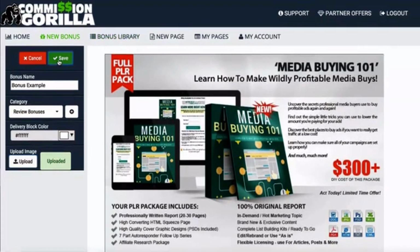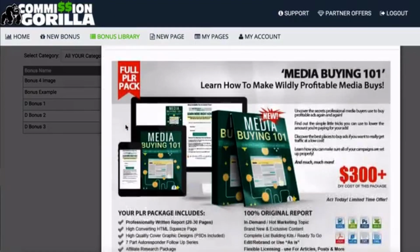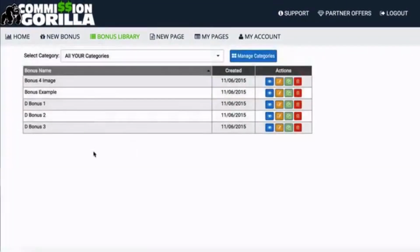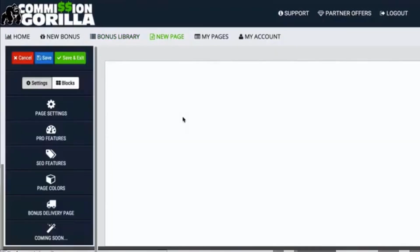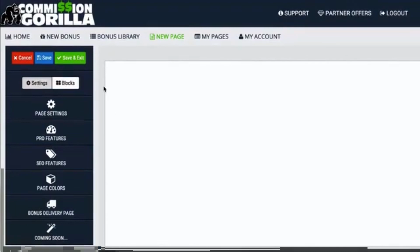So now that that's done, I'm going to hit save, and that's going to go ahead and add that to my now bonus library. Okay, so you can see bonus example. This is the one that we just added to our account. Okay, what I want to do now is show you how you can build a page and use these bonuses and these blocks inside the page creator. Now, this is the coolest part of Commission Gorilla in my opinion, because you can really create some very gorgeous pages like we showed you at the start of the video.